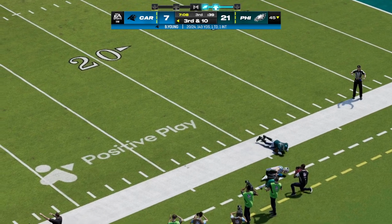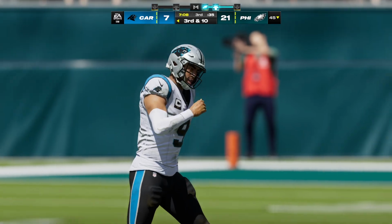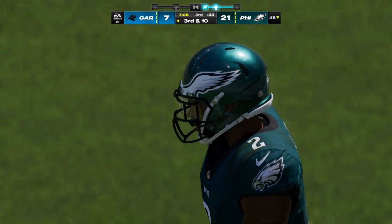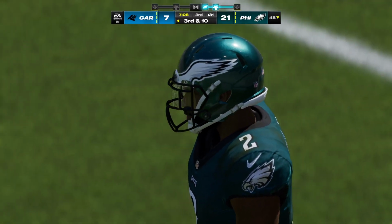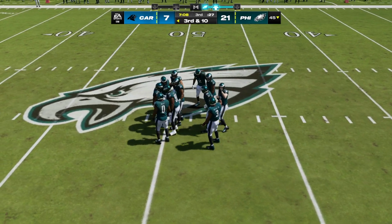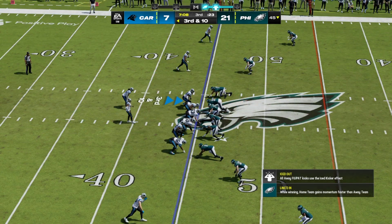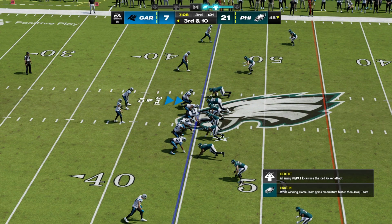Now a deep ball there on second down, but it'll wind up incomplete. But when the running game's not working, sometimes you just got to take a few more chances down the field. That's a good effort, but it winds up incomplete. So back-to-back incompletions, and that has them staring at a 3rd and 10.